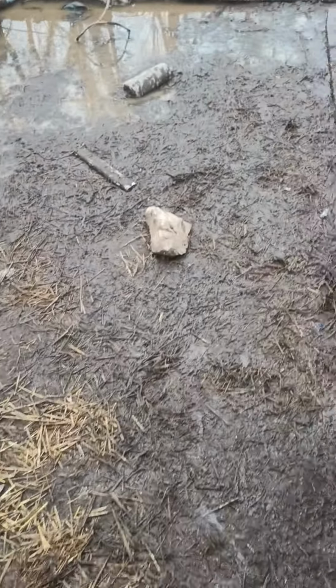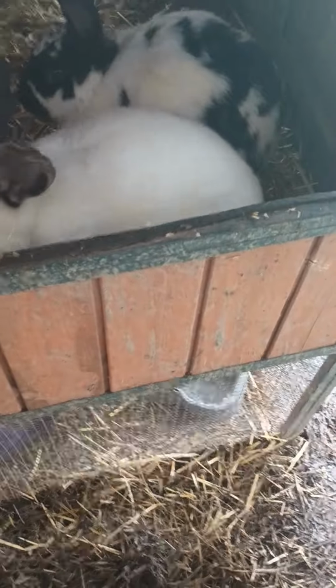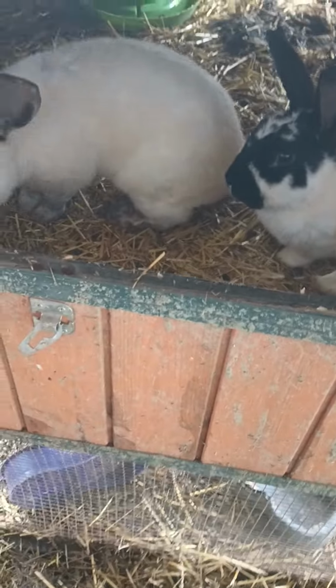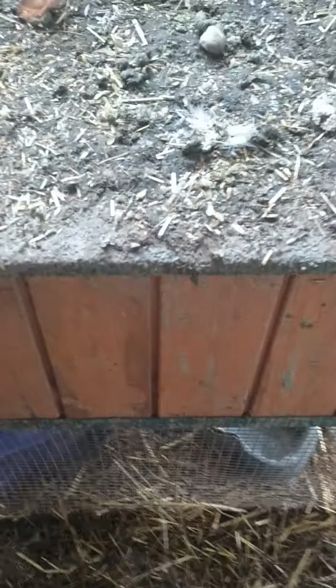But yeah, there's a flooding problem here. I got a couple New Zealand cross Californian rabbits in here that I got from a buddy of mine, and they haven't had any babies yet. I mean, I've kept them together actually in this little chicken coop. Hey guys, that's Philip and Elizabeth. They're beautiful. Okay, watch out, honey. I'm gonna shut the door.